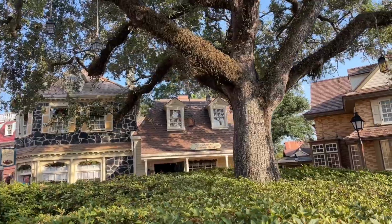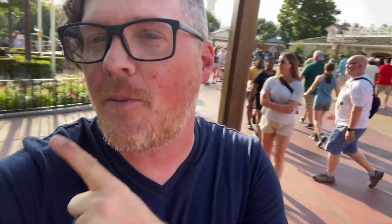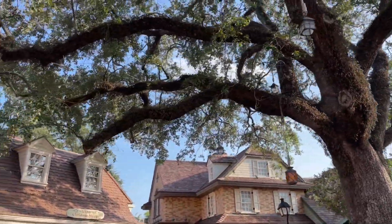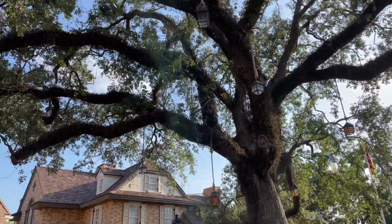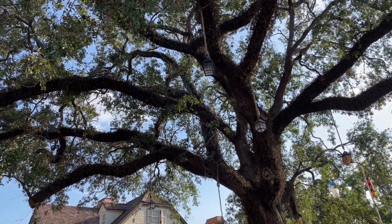It was already over 100 years old when they brought this tree here from 8 miles away. It was on Disney property. So it actually was a tree on Disney property, but not growing right here in the Magic Kingdom. This tree was growing elsewhere, 8 miles away from this park. So how would they bring this tree here? How would they get this tree 8 miles away back in the 70s? How would they do that?